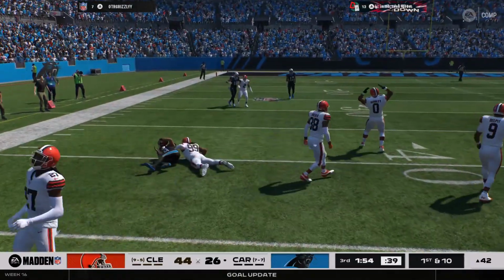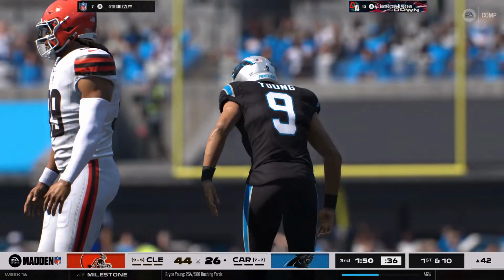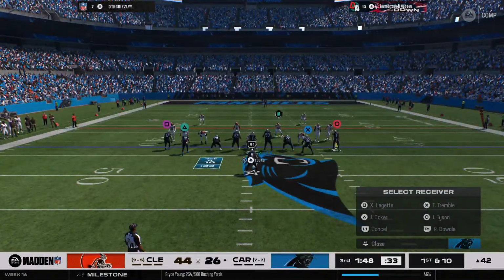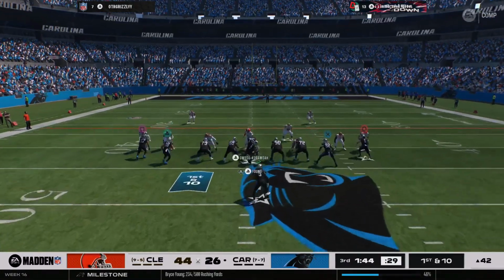And he's going to have this down to the 42-yard line. They'll get 14 yards and a new set of downs. First down from the 42. Panthers, first down. First and 10 at the 42-yard line.